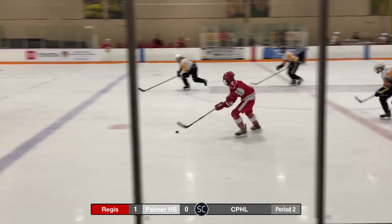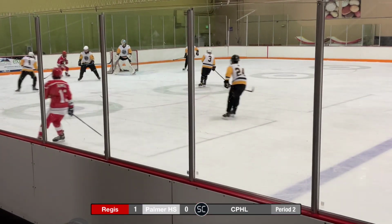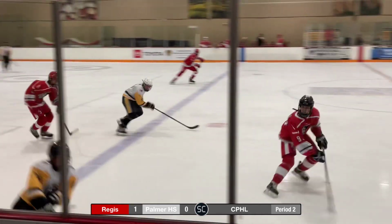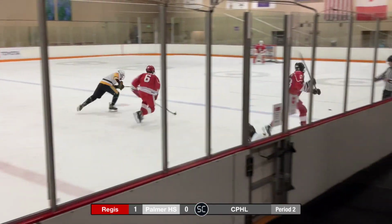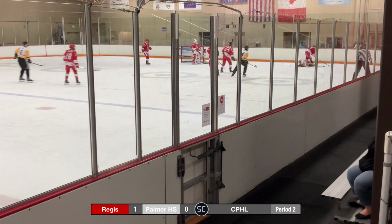Puck up into the neutral zone. Here we go the other way. Pearson shot. Bouncing puck a little bit. Didn't get through. Good defensive play by their guy. Oh, Fisher coming up with it. Boy, diving play by their guy.